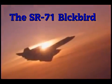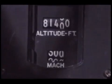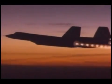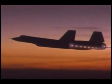Flying at speeds of 2,000 miles per hour, in the top 1% of the Earth's atmosphere, it holds every major speed and altitude record for a jet. You did all of this effortlessly, and that was the feeling you had, that you had control of so much power.